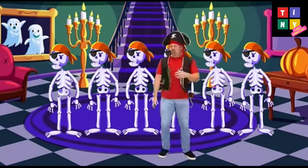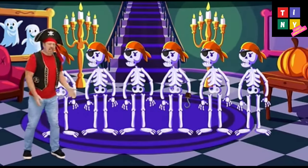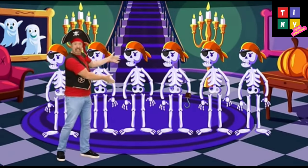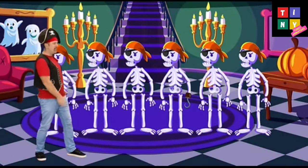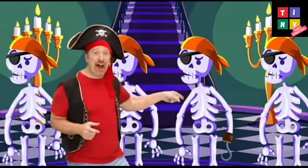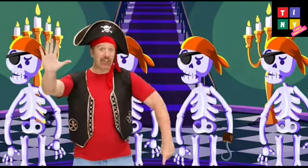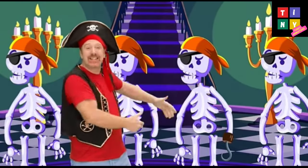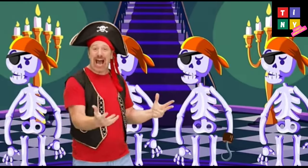Oh, I don't know. Let's have a closer look. Well, this skeleton is the same as this skeleton. And this skeleton is the same as this skeleton. And this skeleton. Oh, look, look, look. That skeleton has got a hand and a hook. Oh, so that skeleton is the odd one out.